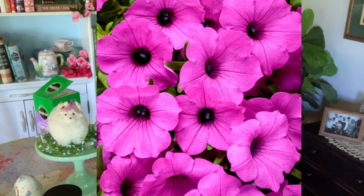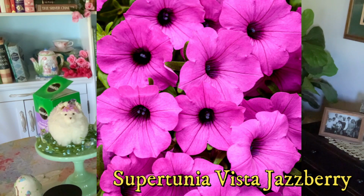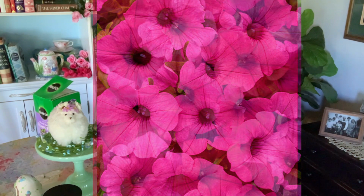And they just give this glorious, colorful, continuously blooming plant for your containers. Here's some pictures for you to see some of the colors that they come in. They are heavy feeders also. The more you feed them, the more blooms you will get.